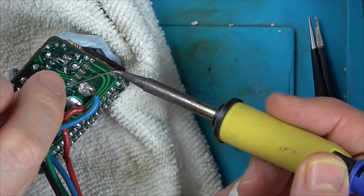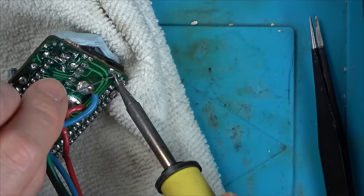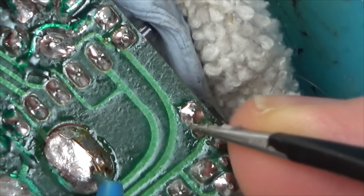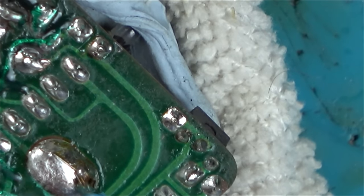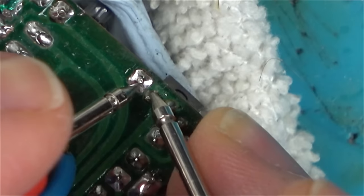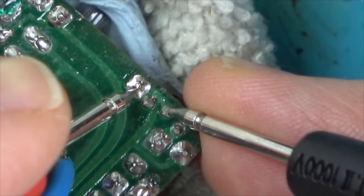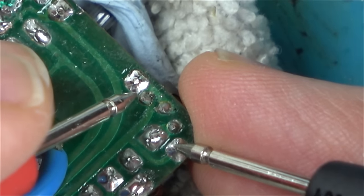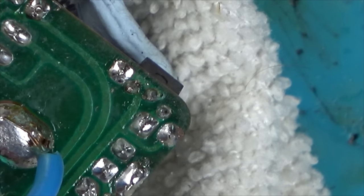Right, so I'm going to solder this up very carefully, and this one very carefully. Right, let's see if they're shorting. Right, okay, so they're definitely separate now. Excellent, and that goes to here. Right, that might be it, you know. That might be it. Come on.